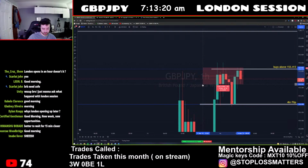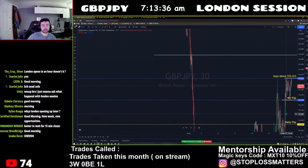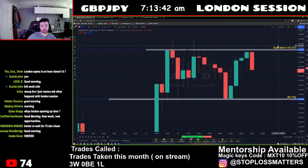Very much reasonable. So it's at 422. And as I said, the first side resistance to the 30-minute over here is right around 153,640. So quite a nice zone.